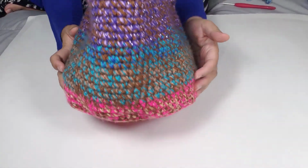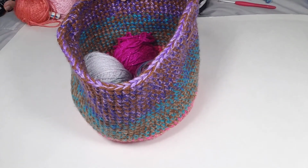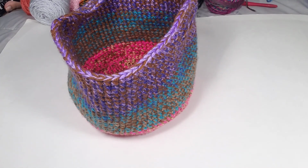Oh, I do have another finished product. Where is it? It's behind me. I made a basket. It's full of yarn. Let me take the yarn out. These are my scraps that I really have. It's taking up all the room. I'm getting ahead of myself.